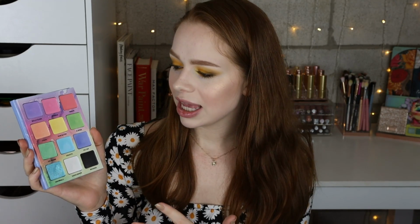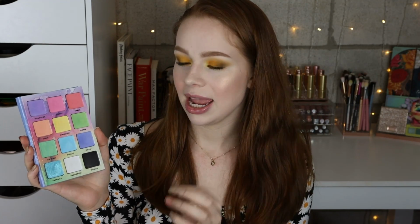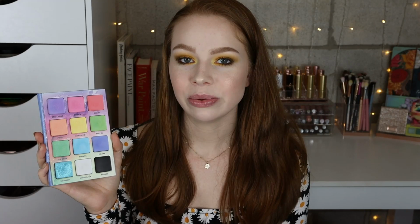I do a little extra things to make the shadows work. I have to use a white base or a tacky base. There are extra steps, but at the end of the day, every look that I do with this, I pretty much end up loving, and that's what really counts.